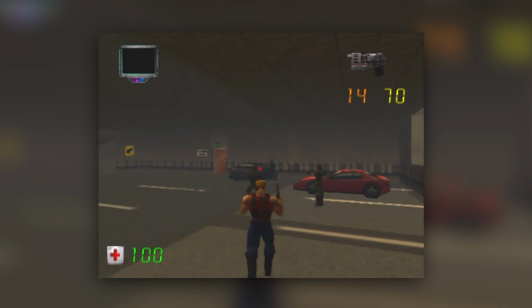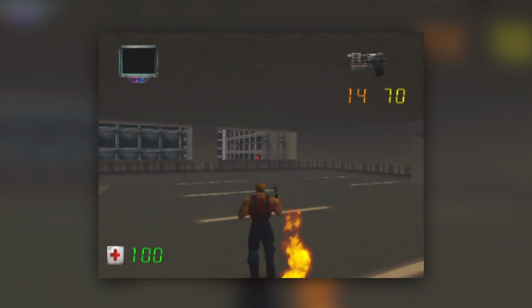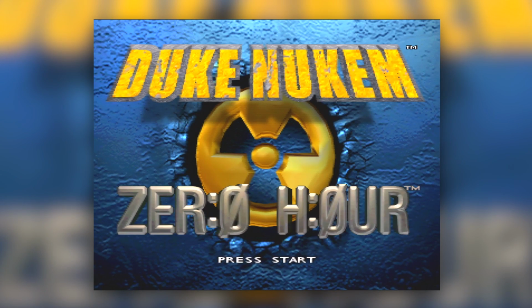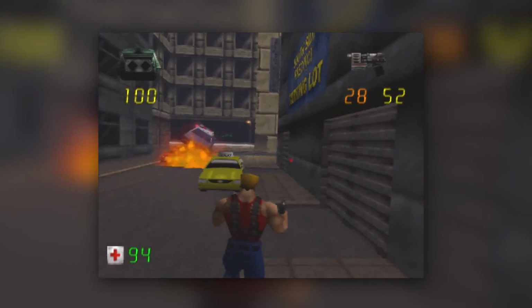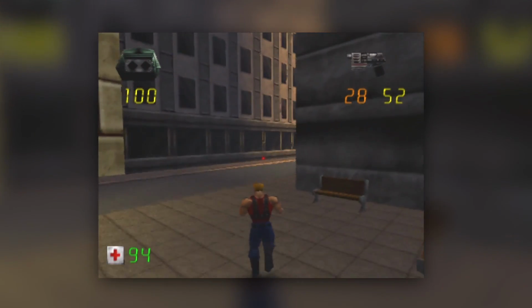At number 9 is a Nintendo 64 exclusive featuring everyone's favourite washed out bleached blonde action hero, Duke Nukem. Exchanging his usual first-person view for a third-person one, this time-travelling escapade delivers the cheesy one-liners and violence that you'd expect from the Duke.